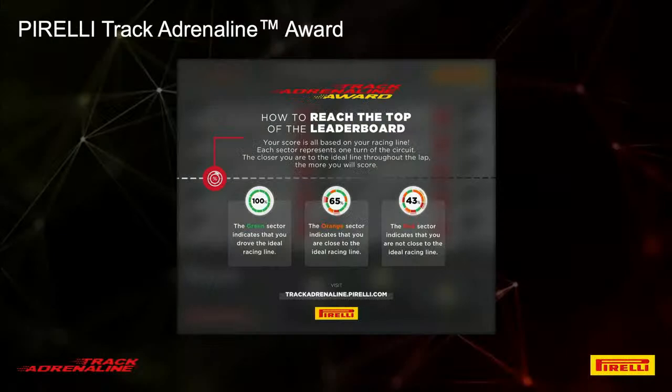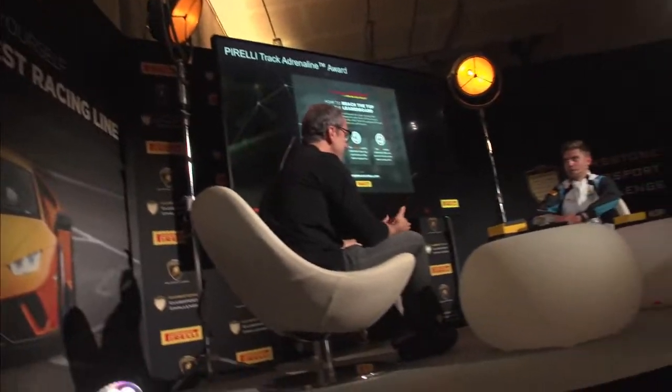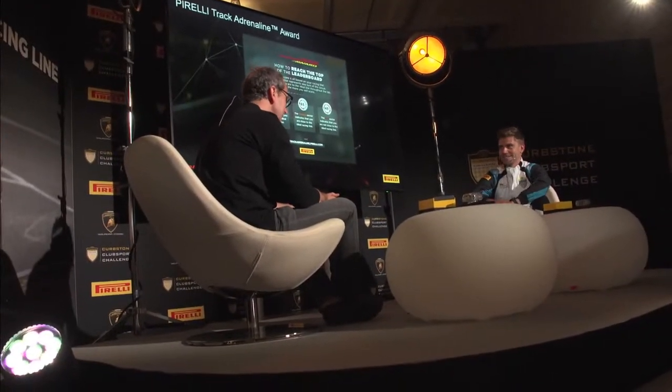And basically on the screens, you can see it here. You will be able to see, if everything is green, that means good news. It's a perfect lap, exactly. And every time a sector or a key corner has been done a little bit away from the ideal line, you will see it in yellow or even in red. Okay, that's very visual. It's a very visual way of telling the driver if they're doing a good job or not. Exactly.